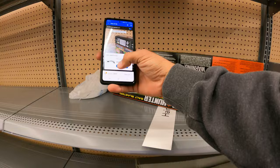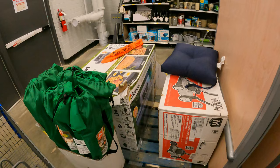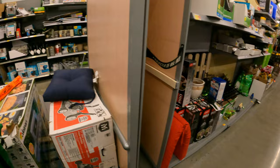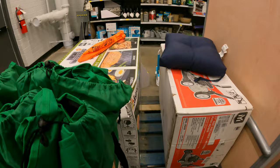Curious about the turf builder. Not working with Scan and Go. Then we got a grill and a lawnmower sitting on a pallet behind these aisles right here. What's going on with these? We're gonna need to scan it, see what we got on the Cuisinart. What is it? 5-burner gas grill, $249. And then we need a barcode for this lawnmower right here.